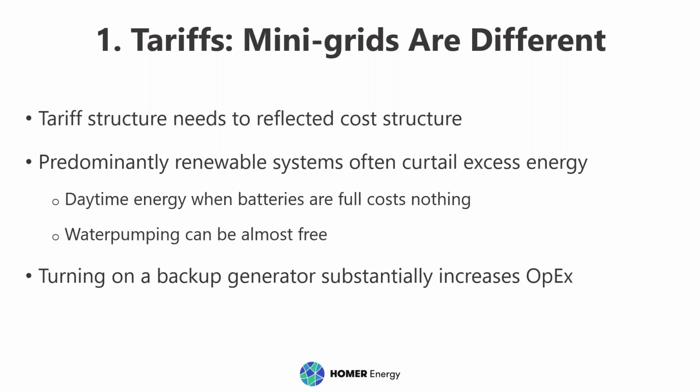On the other hand, power that requires you to turn on a backup generator, that's expensive power. So there are a lot of different ways. I'm not going to get into the details, but time of use rates is one. You can even get fancier than that. But this is very different than a flat kilowatt hour rate that is typical in a centralized system.